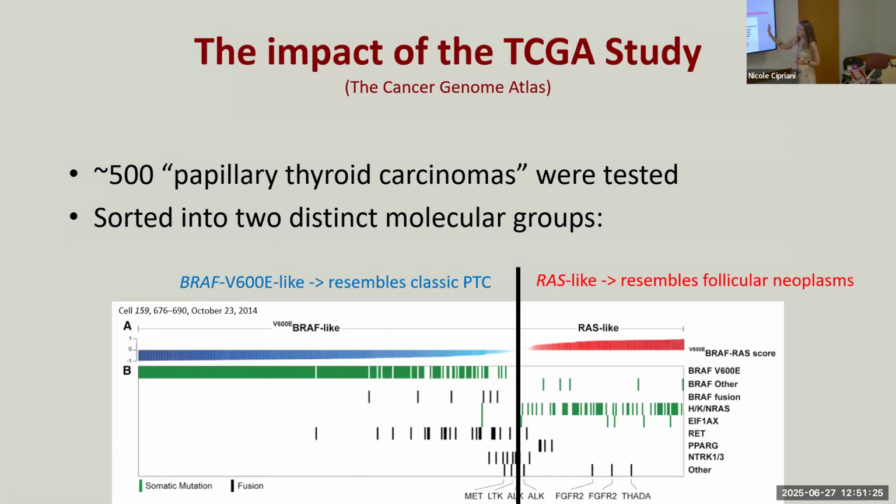But when they looked at these 500 PTCs, they sorted them into two groups. One were the BRAF V600E-like, and one are the RAS-like, right? The BRAF V600E-like have a gene expression profile, which is this blue line, that is very, very similar to our conventional BRAF V600E mutated papillary carcinomas. The RAS-like have a gene expression profile here in red that is very similar to our follicular neoplasms, like follicular adenoma, follicular carcinoma, quote unquote follicular variant of papillary, all right? We'll see where that goes in a minute.